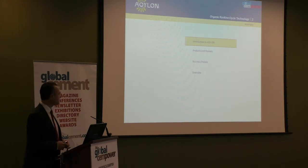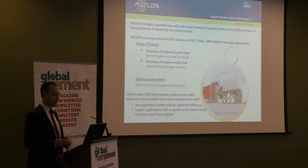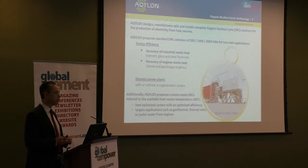So let's go through this presentation where I will try to introduce the company and the products, and then speak about the different business models that we can offer. As an executive summary, Hakilon designs, manufactures and sells ORC solutions, and we are focusing on our standard range, that is 500 kilowatt, 1 megawatt and 2 megawatt modules. And we are targeting two main markets.